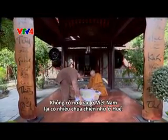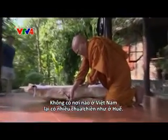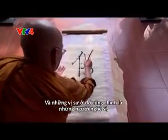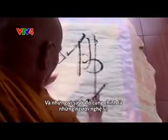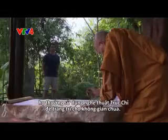It can be said that Hue has more temples and pagodas than any other city in Vietnam. Residing in these pagodas are abbots, who are also artists, and they use Trúc paper art to decorate the interior of their pagodas.